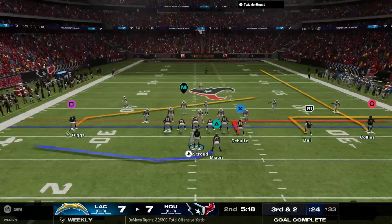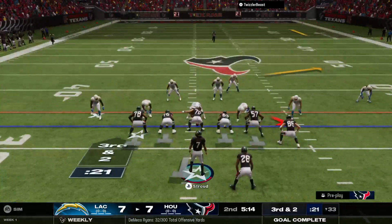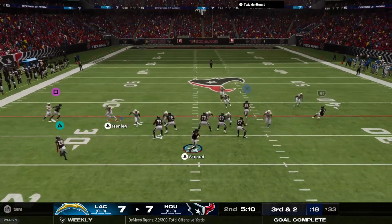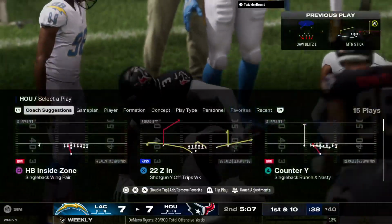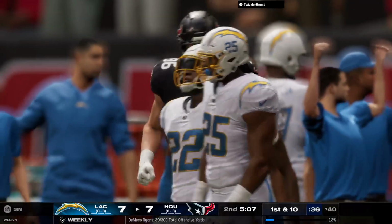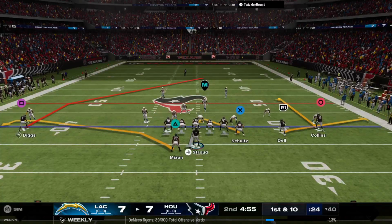Short yardage situation here. It's 3rd and 2. Here we go. From the gun, Stroud. Complete beyond the marker. And he'll be out of bounds right along the 40. Call it 7 yards on the play, and that's enough for the first down. New set of downs to approach here from the 40.